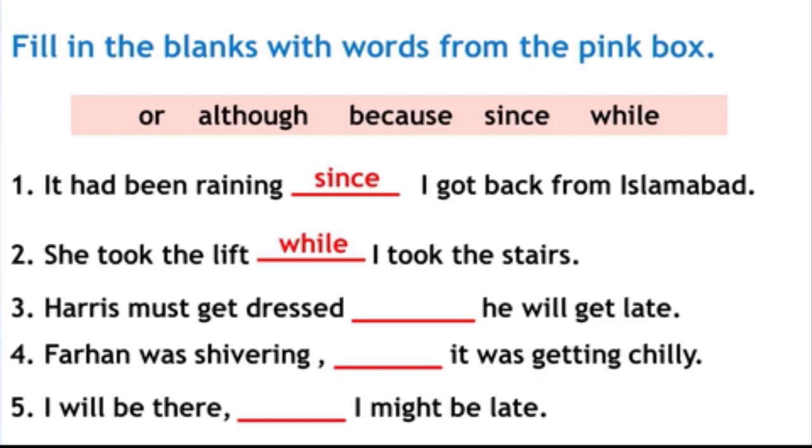Okay, dear kids, now think about it. What will come here? Yes, although will come here. So write although in the given blank. Now read the fourth statement. Farhan was shivering - it was getting chilly.